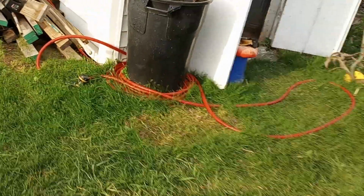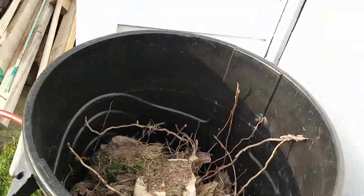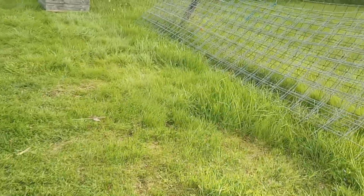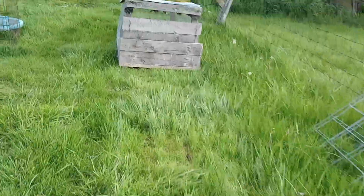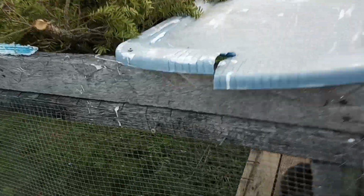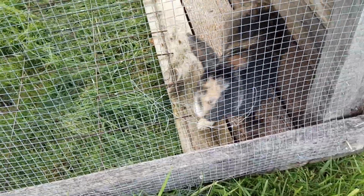Like over here, I thought this is an old trash can I'm not using, so I was just throwing some stuff in there. Eventually it'll get high enough I can plant some stuff in it. That's the idea anyways. And then there's the rabbit tractor. Buck in there.